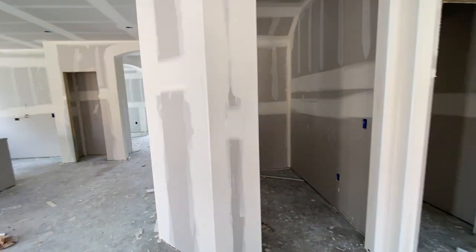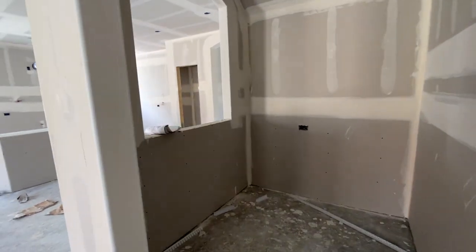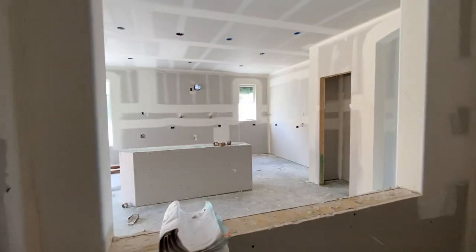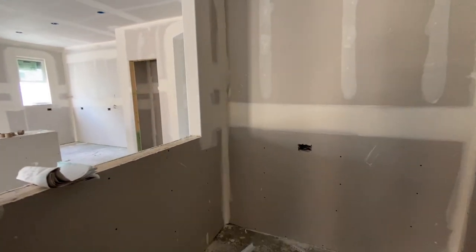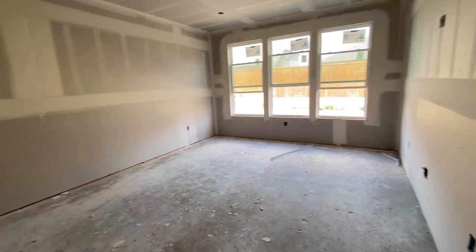But over here, this is kind of the planning area. My clients, I think, are going to use it as a bar, which is such a great idea because it opens up right into the kitchen and the living room. And they're gonna have some cabinets in here, so they can use that for storage, and some outlets in case they need a margarita machine or a wine opener. So that is going to be super fun. I'm hoping they invite me over for some parties.